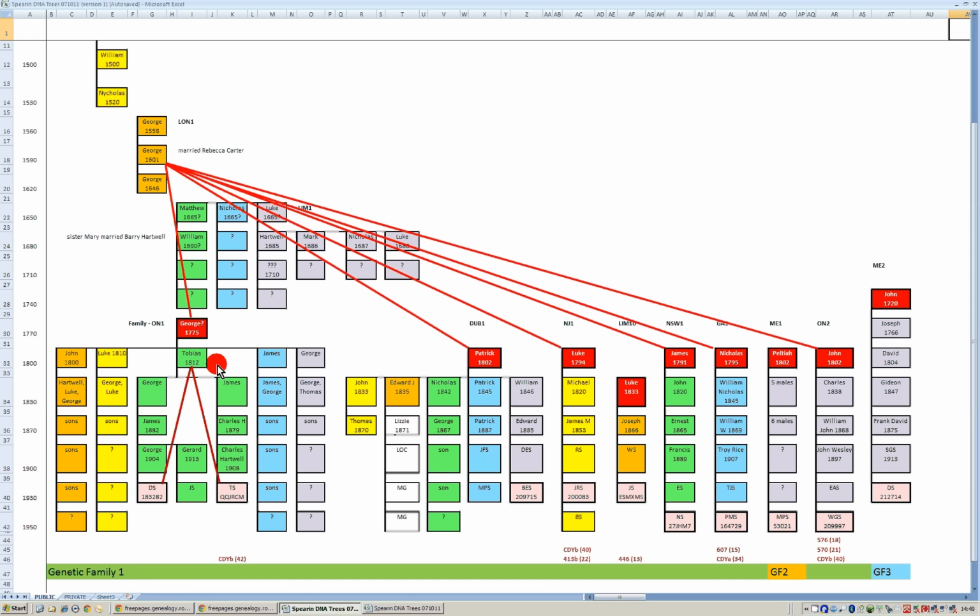We could repeat this exercise for Tobias's father, George, born in 1775, by comparing the haplotype of TS, this person here, with the haplotype of one of the descendants of John, born in 1800. If these two haplotypes were exactly the same, then we could reasonably conclude that they had been passed on unchanged from the most recent common ancestor of both these distant cousins, namely George, born in 1775. And in that way we could establish the genetic signature of George.